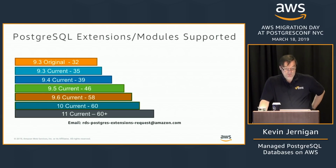And just a graphical picture of the extensions we support in Postgres. Way back in 2013 when we launched RDS Postgres 9.3, we started with roughly 32 extensions. We actually try to add new extensions with every minor that we add. So we are always looking at extensions that our customers are asking for and evaluating which ones are the right ones to add in the next minor.